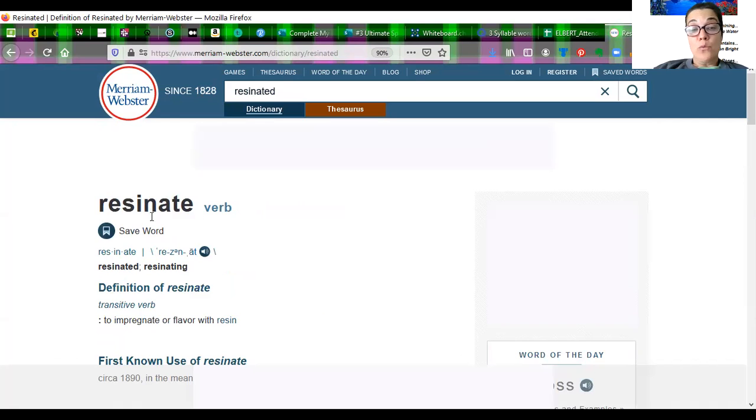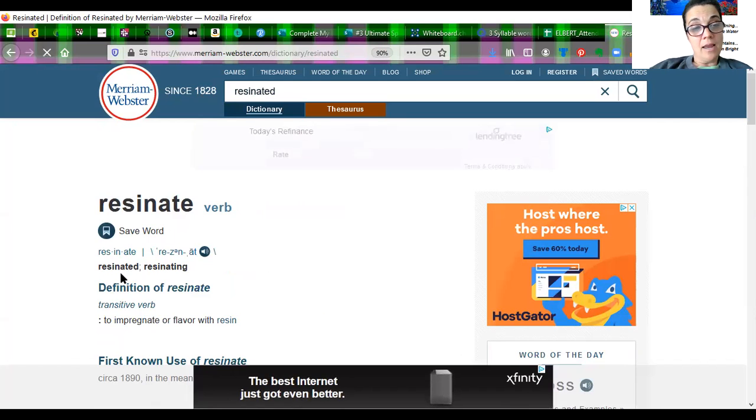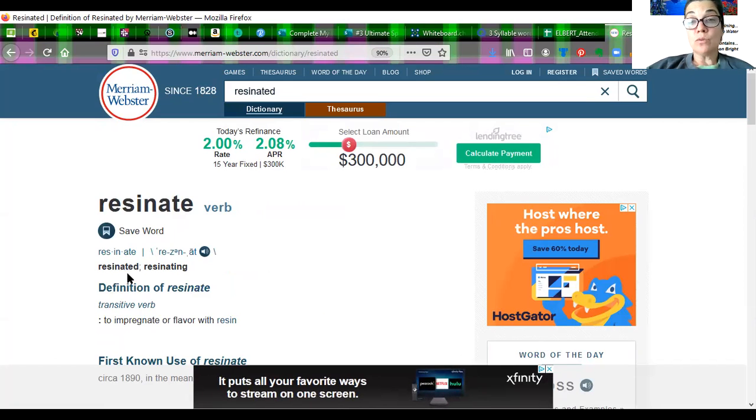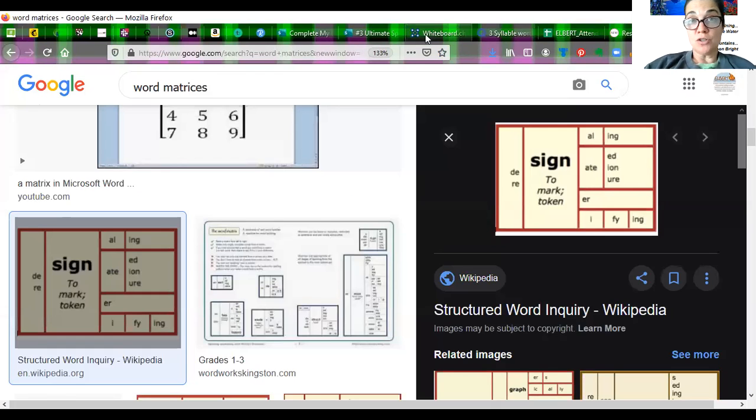Okay, so the spelling rule right here. It's saying I can keep my RE. It's saying I have to get rid of my G. It says I can keep the AT, but get rid of the E. So I'm gonna get rid of two letters to make this one work because it's the first suggestion. I always try to go for the first suggestion, by the way.